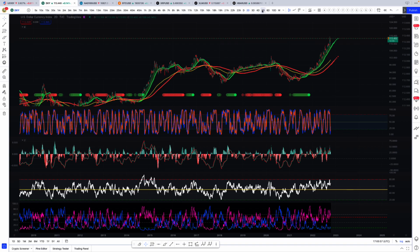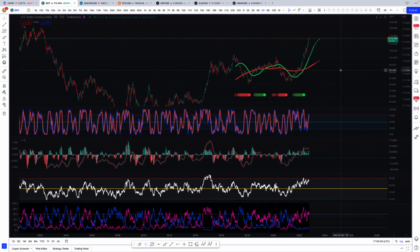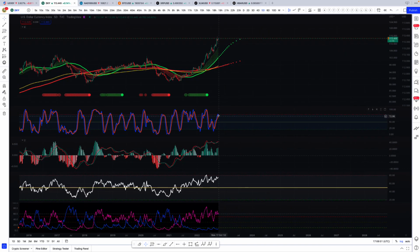Then quickly the 5-day chart. We're starting to see the stock RSI come down here. This closes in 2 days though. Yeah, so we're just going to have to keep watching it. We have this clear channel that we've been traveling in for a while now. So until we have a decisive break up or down from this, that's where we'll have our clear direction.